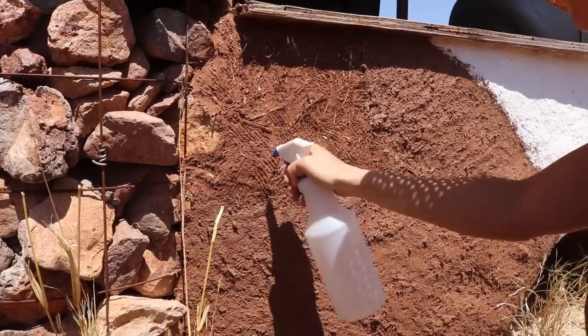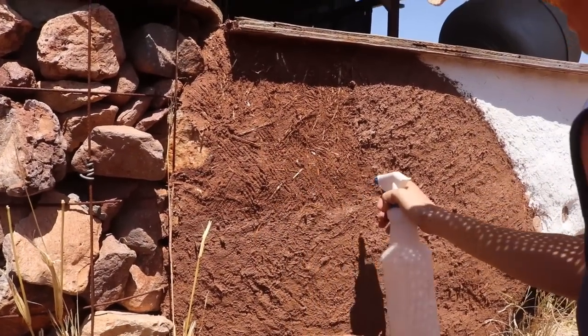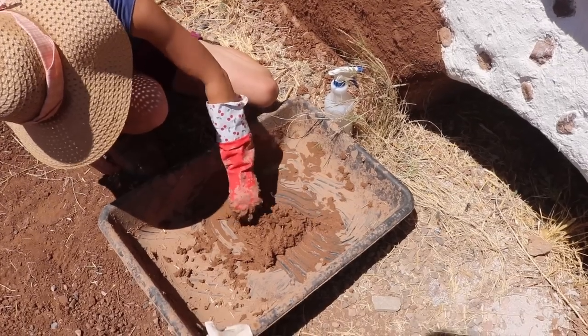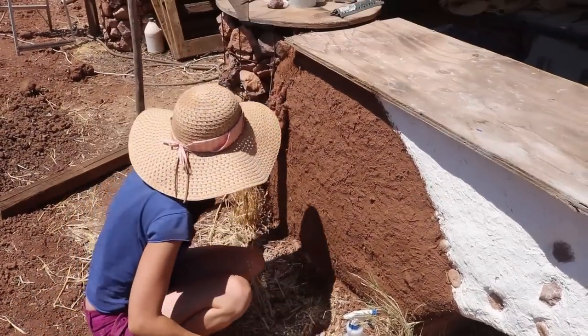It just felt like small chopped up grass. Also, I think something about it going through the digestive system, adding some of the enzymes and things, added something to the quality of that plaster that made it easier to work with, I think. So I actually enjoyed doing that, and it went on really quick.